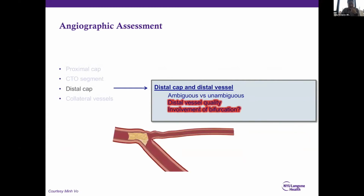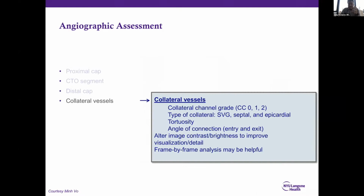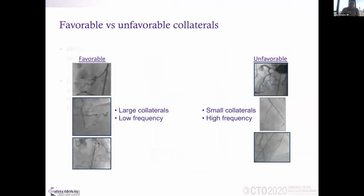And then the collateral vessels, as we mentioned a moment ago: what is the grade? Is the patient really dependent primarily on a single collateral source, which might increase risk if it's used as a retrograde technique? Is it epicardial? Is it septal? It allows one to make risk-benefit trade-offs in terms of the subsequent interventional procedure to come. And that's really the fundamental issue with the collaterals.